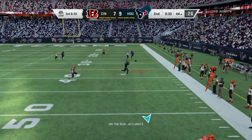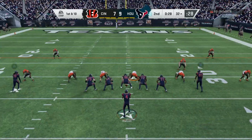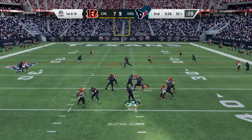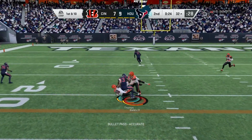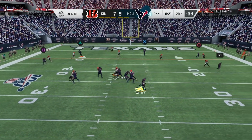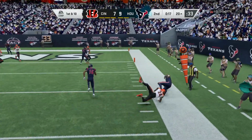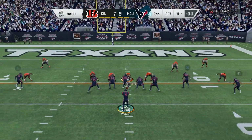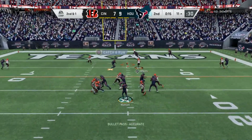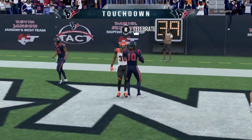Watson flushed out right. The hook up on the right side to Hopkins. From the gun, here's Watson. He throws and he hits the slant route to Thomas. From the red zone now, they'll look to throw. Escaping the pressure right. You're the franchise quarterback, the face of the team, and the guy that leads them to victory. And he's in. Touchdown.